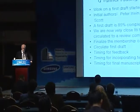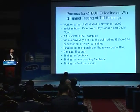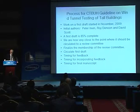Anyway, we have a list of about 20 names which we went through yesterday. I'm not going to lay out who those are at the moment, but we would hope, besides getting a variety of backgrounds on the committee, to also have some good geographic distribution from different countries and different parts of the world. So we would circulate this first draft and give the review committee a month or 2 to review it, get their comments back to us, and then we would incorporate the feedback and hopefully produce a final manuscript. If the feedback shows that we've got a long way to go, then we probably have a second round of feedback before doing the final manuscript.